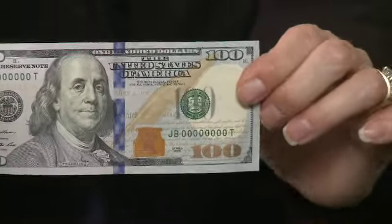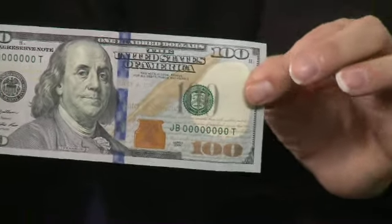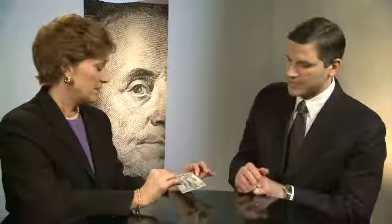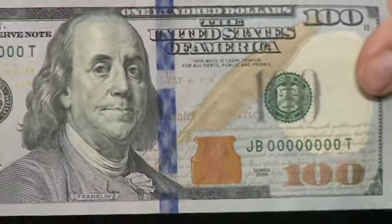The bells and hundreds will move in the opposite direction. So if you're moving the note like this, back and forth, the bells will actually move up and down or side to side, depending on how you move the note. Okay, so if I'm moving the bill from side to side, the symbols in the ribbon will move up and down. They will move up and down. That's amazing. And how is that done?